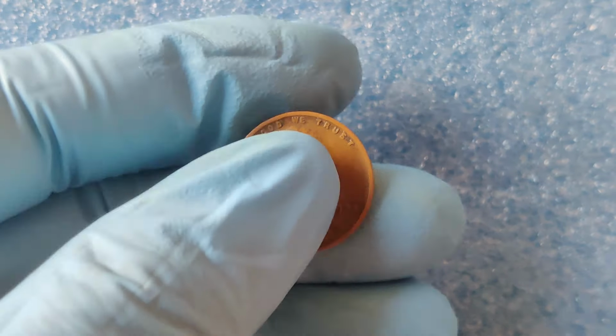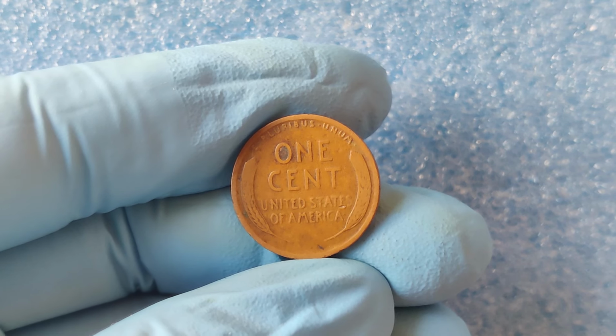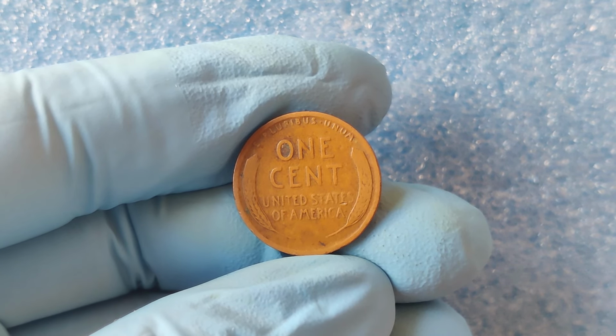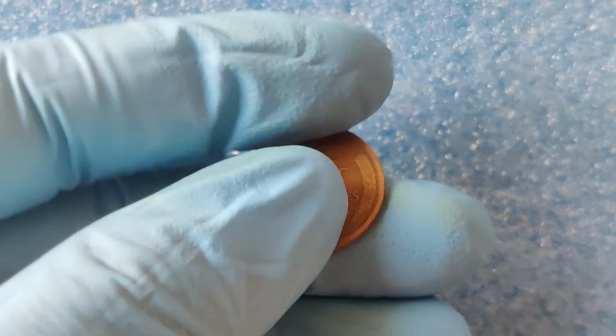So, if you're hoping to find one of these valuable 1925 S Lincoln pennies, where should you look? The good news is that these coins could be anywhere. Always keep an eye out for wheat pennies in your pocket change, and be especially alert for the 1925 S.